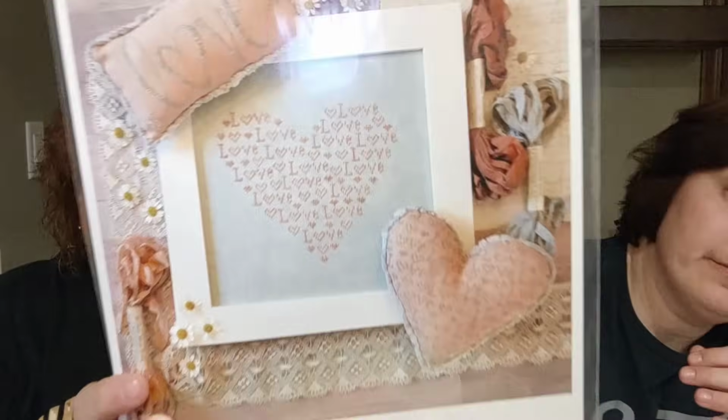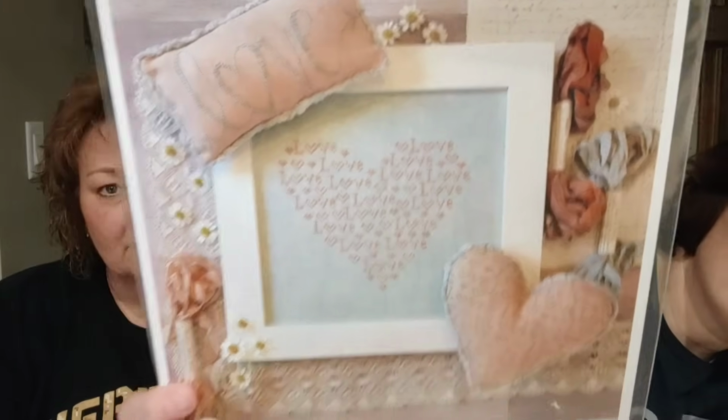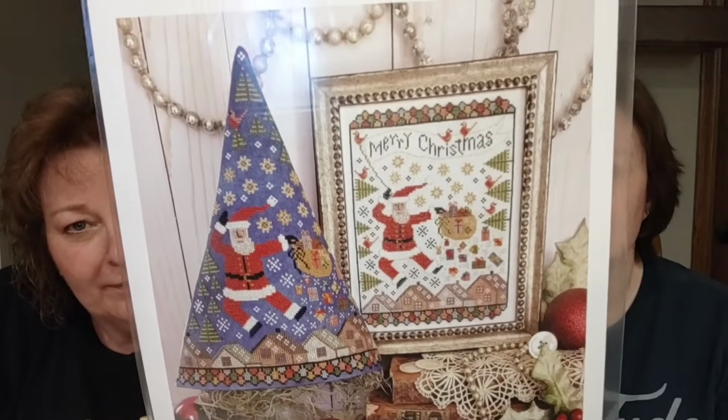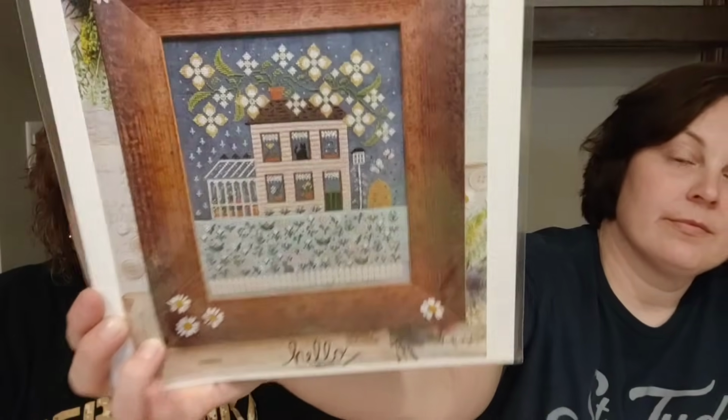You've Got the Love. And her new Christmas tree pattern is the 10th Day of Christmas sampler and tree. So you can either do it flat or you can do it in a tree. Don't quote me, but I think she said that series is going to be complete this year. Oh. Spring House. Remember Me sampler and tree. So another tree.